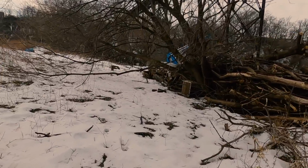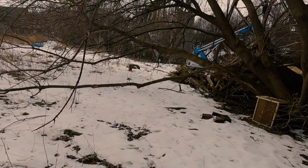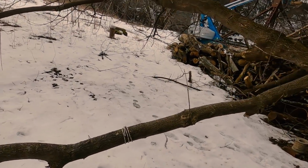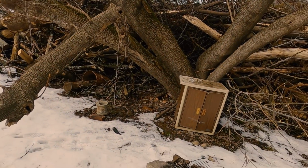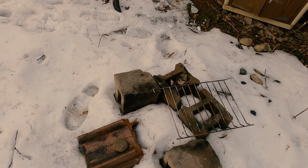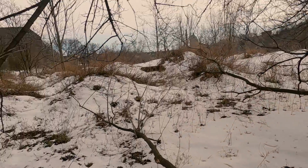Definitely beaver in the area. I've seen them with my own eyes, like in this section of water right here. Oh yeah, they have like rope all tied up. They had a little bit of an operation here. Obviously not used recently. There's snow all up on it, but yeah, pretty hidden.